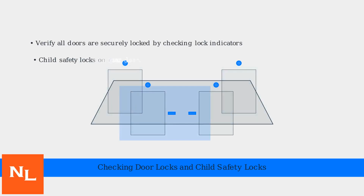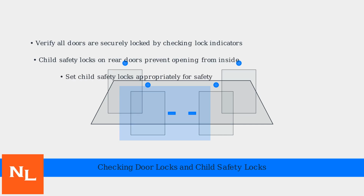The 2025 RAV4 also includes child safety locks on the rear doors. These locks prevent the rear doors from being opened from the inside. Ensure these are appropriately set for child safety.